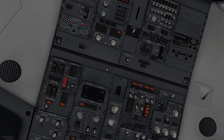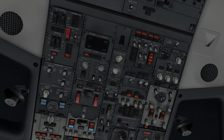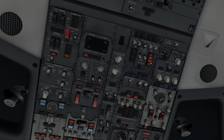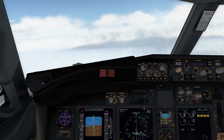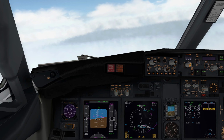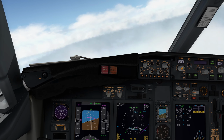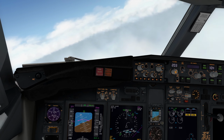You can see your dampers kicked off, and IRS number 2. We've got the overheats here. We'll get rid of those. Probe heat on first officer's side's gone. Of course, we've got no packs either. We've been waiting to hear the alt warning yet. I'm guessing it's just a gradual depressurization of the cabin, and that's why. But I did aim to descend pretty quick.